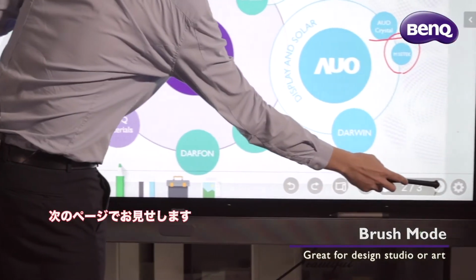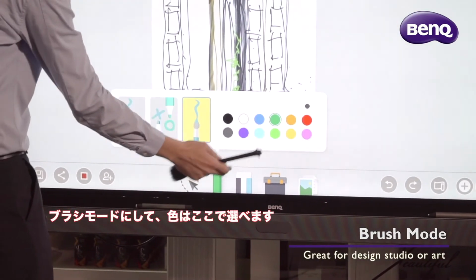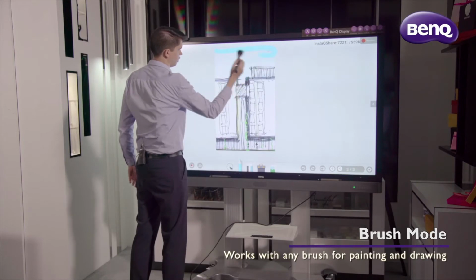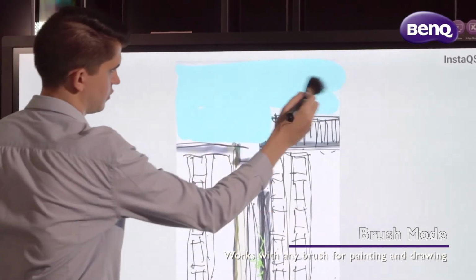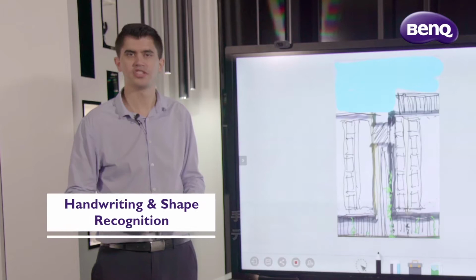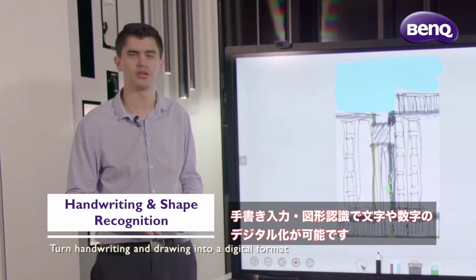I'll just head to my next page. Select paintbrush on brush mode, and then I can choose different colors here. And the great thing about this is that it works just like it does in real life. It's very intuitive and smooth to use. And that's brush mode.